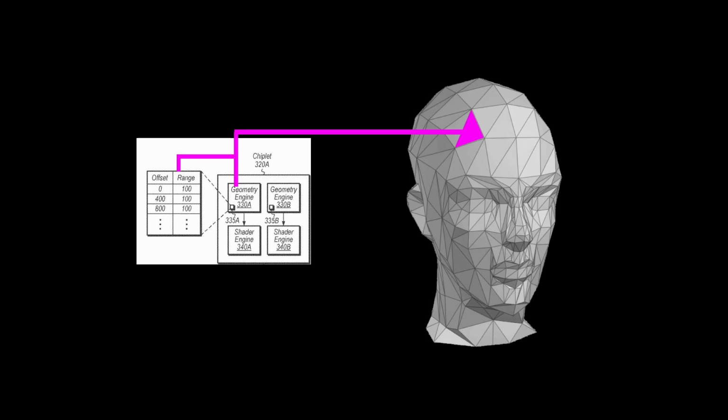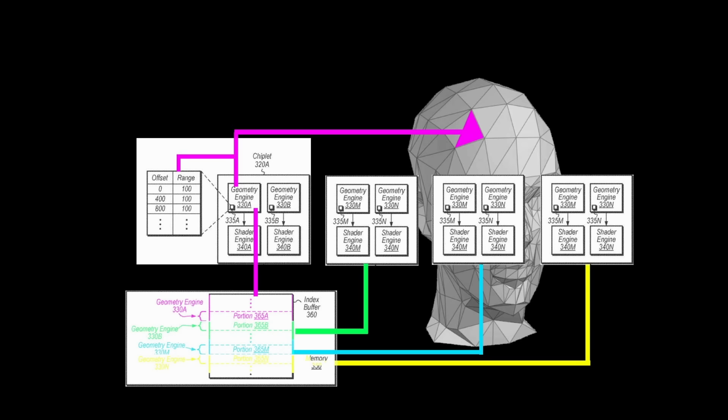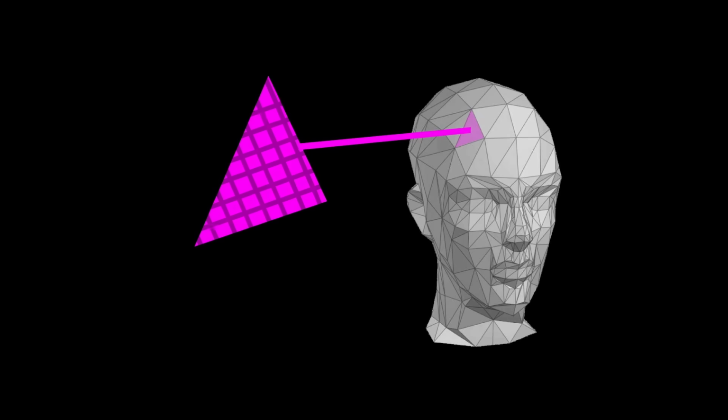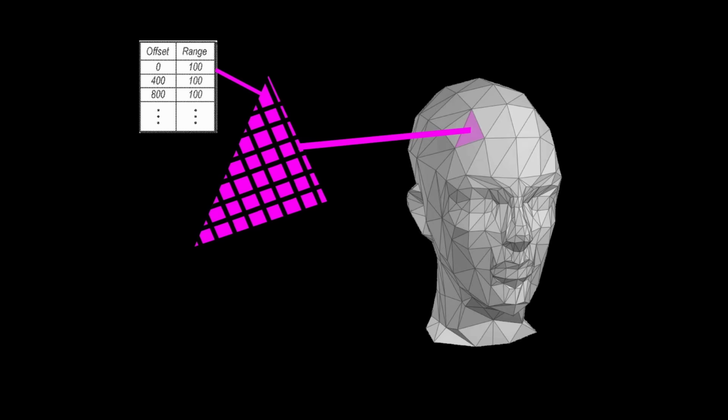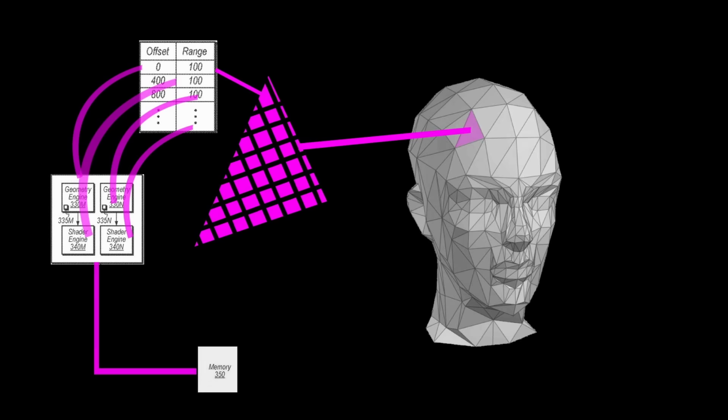The geometry engine then calculates locally in the chiplet which portion of the index buffer to fetch. It then fetches the portion from memory, but note that the following fetches are non-contiguous, so that means they don't have to be done in order. They are done in parallel by the multiple graphics engines. You can think of it as the graphics object being divided into many portions, each portion having an ID which is stored in an index, and then each graphics engine fetches a portion and works on it, all of them working in parallel. And in the end, the resulting calculations, which are pixel data, are stored in a table.